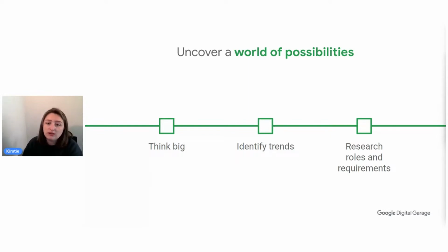What are employers looking for? What tasks happen on a day-to-day basis within specific roles, within specific sectors? And can you start to talk about the relevant skills, the relevant knowledge, or relevant experience that you have that can help you fulfill that role?